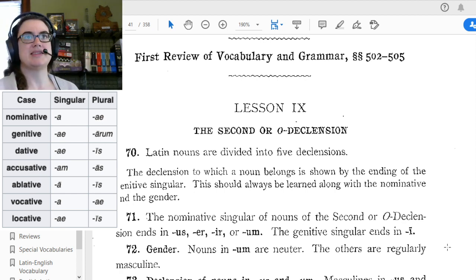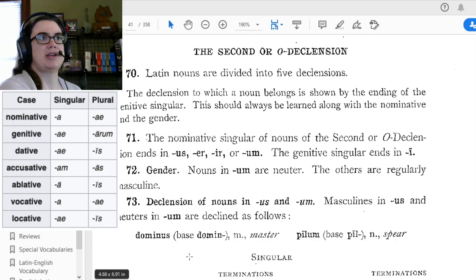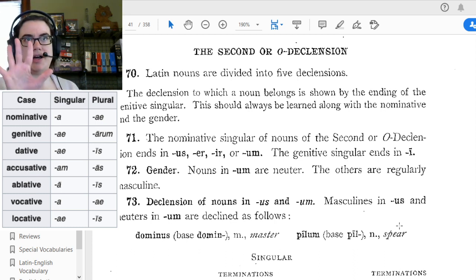All right. The second declension. Yay, lesson nine. So we're on lesson nine out of, I can't remember how many, 70 something? Anyway. We've learned the A declension, the first declension, right? As Benjamin writes here, there's a total of five declensions. So these are noun families. Each noun belongs to one family.